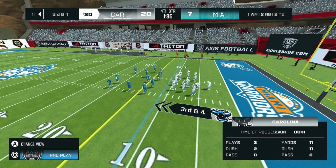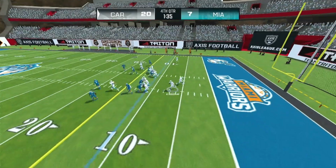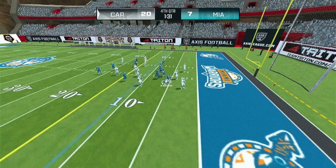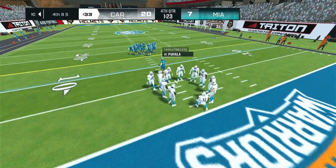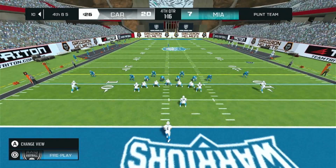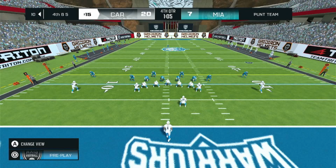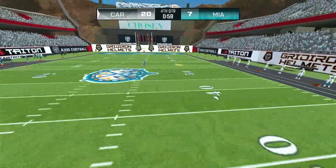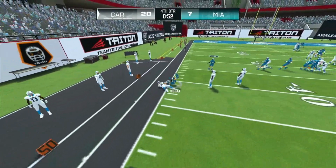A crucial third down for the offense. The QB hands it off. Tackle made. Fourth down. That's the right call in that situation. The defense is stacked against the pass and is hoping the offense wants to take a deep shot to try and pick up the first down. The punt's away. Taken at the 41-yard line.